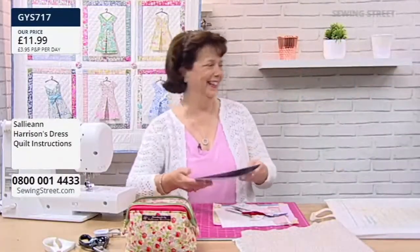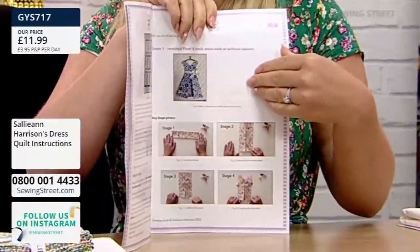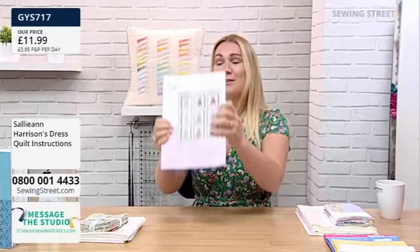So if you hover your phone literally over the top of your QR code when you get it home, we're not going to reveal it today, and there is a reason. I'm going to be quite frank with you. You need to buy your pattern to get that. You can't just get it. You've got to buy the pattern. So yes, support Sally-Anne Harrison because it is the most beautiful pattern.